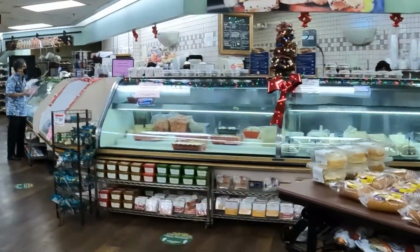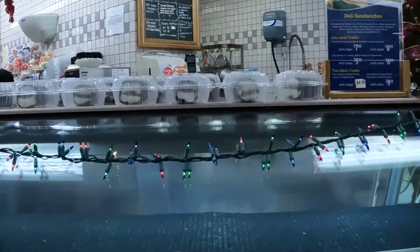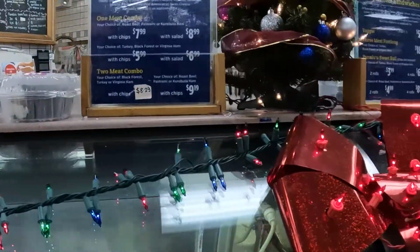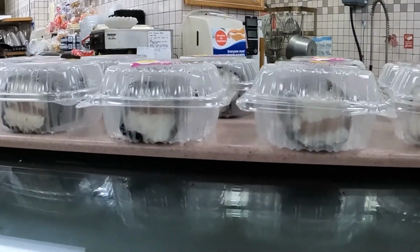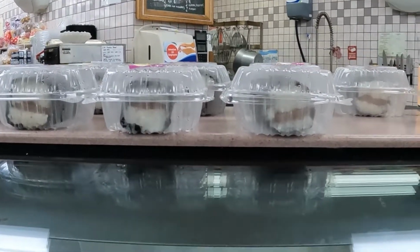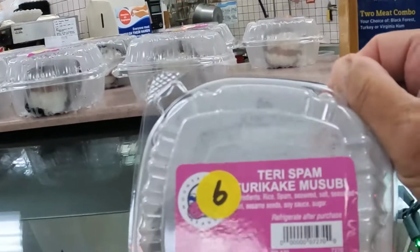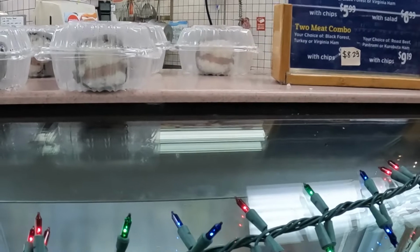And there's the Spam Musubi right on top of the counter at the bakery counter. So, oh, they only have the singles. I'm kind of bummed. I like to get the double pack. So they have this Teri Spam Musubi, and I'm gonna get 2 of them.